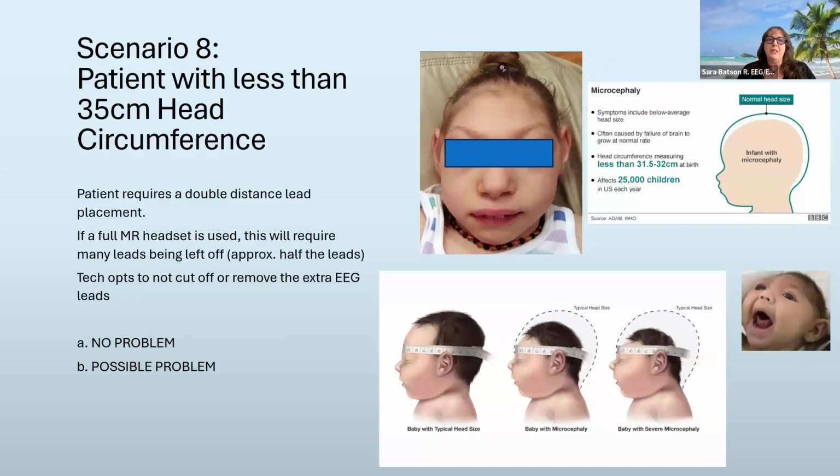Scenario 8, we've got a patient with less than a 35 centimeter head circumference. So this means we're going to do a double distance according to ACNS guidelines, the way we've all been taught over the years. I've been in the field 20 years. This was how the instructor taught me and my mentors. And 35 centimeters can be almost any age, because you can have an older child that has a 35 centimeter head because of microcephaly from Zika virus or something. So we just need to know, is it okay if only half the leads, you're talking 13 leads, are on the head instead of 26?